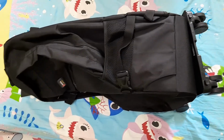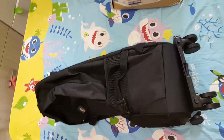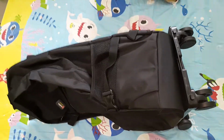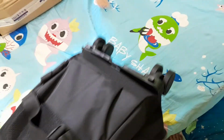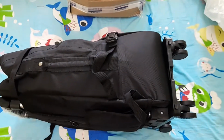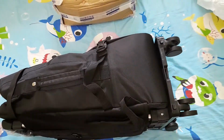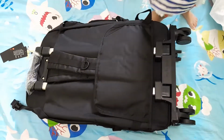Okay, so the pocket here. So they only got one side pocket because the other side is for you to actually carry. So they only got one side pocket here. That's right. Oh, and this is behind. So this is behind. So behind is like that.